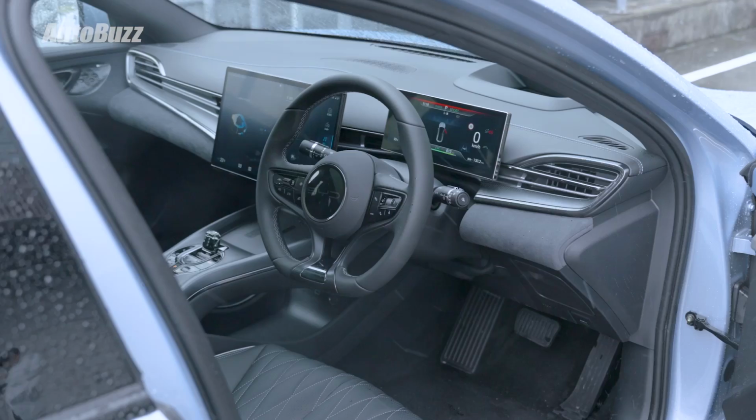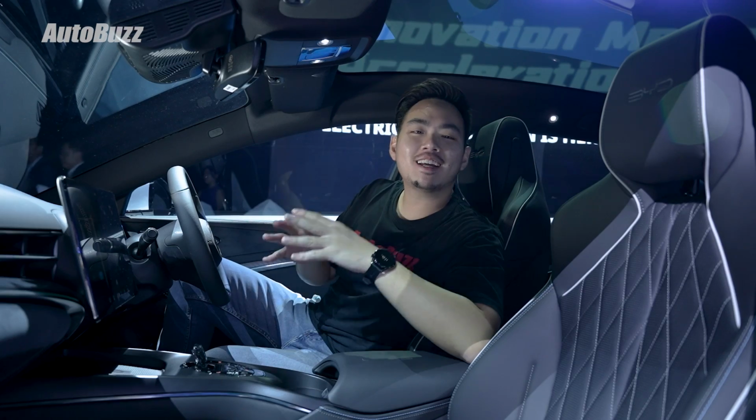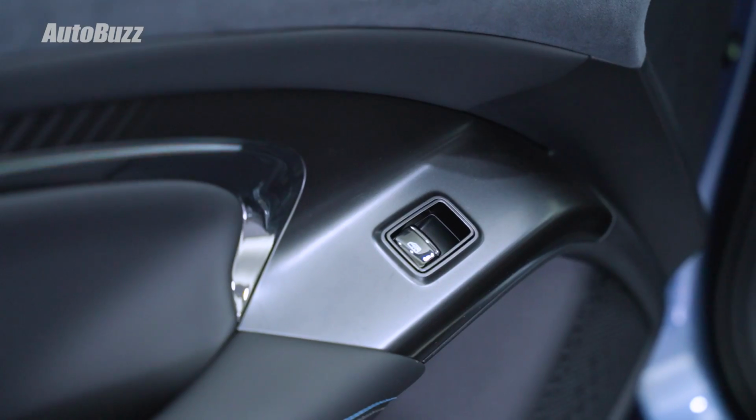Inside here, first impressions wise, it does look and feel very high quality and very premium. It's not the minimalist design that you'll see on many of the modern EVs these days. I do quite like how it looks, and at least it looks a lot better than the weird muscle thing on the Atto 3.